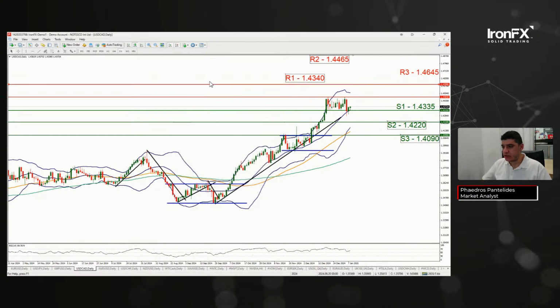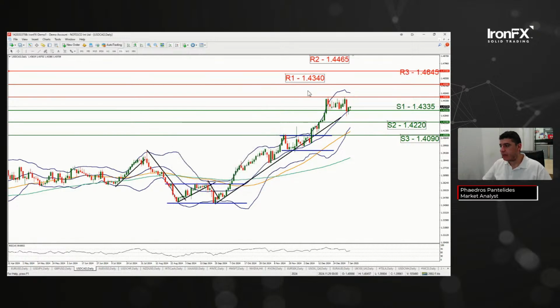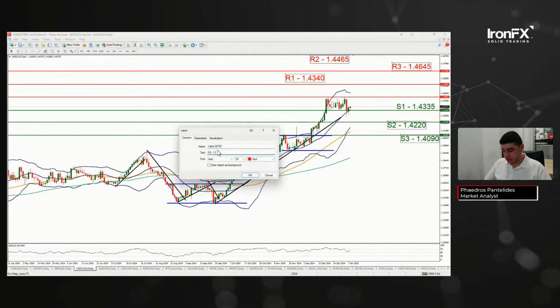Now, this is a rudimentary resistance line. For it to be valid, I would like it to be tested. It is a hypothetical resistance line, and that should be noted and emphasized on as well. And then it's 130 pips. So 130 would be at around 1.4720. Nice. And then we have our resistance levels, well, hypothetical resistance levels.